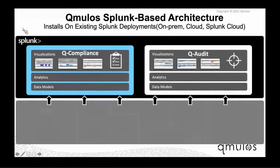Here's the architecture diagram. It really is very simple. This is about deployment time to value. We've got these two apps that sit on top of Splunk, and we're really not making any architecture changes. The only thing we highly suggest, and if you're running ES within Splunk we mandate, is a separate search head or search head cluster. From an infrastructure standpoint, that's the only modification needed. We're not trying to impact our customers' ATOs, that kind of thing.